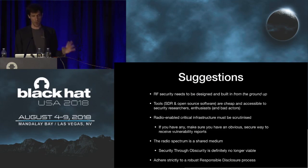You need to design in RF security from the ground up. It's very easy to overlook. Tools such as these software-defined radios and open source software are cheap, easily accessible to security researchers, enthusiasts, and bad actors, especially if they're well-funded. Radio-enabled critical infrastructure is everywhere, and it has to be scrutinized.